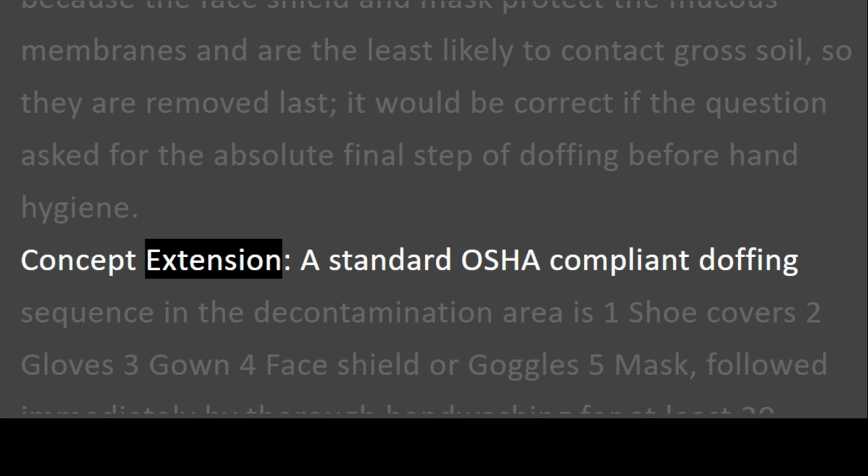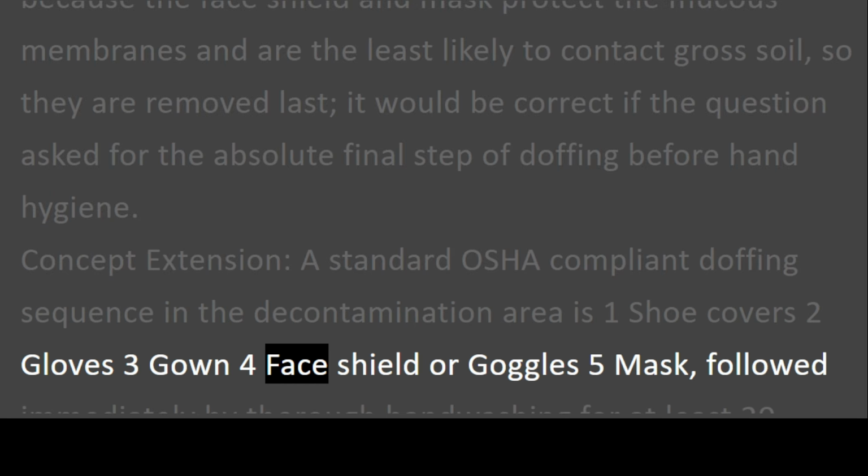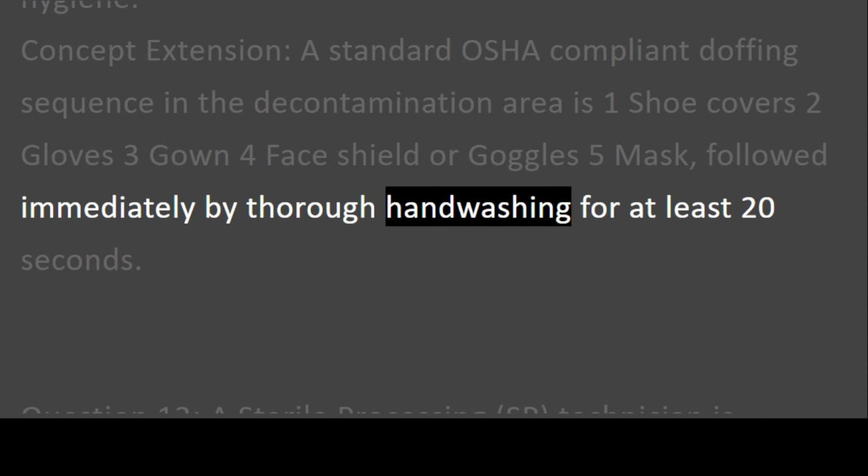Concept extension. A standard OSHA-compliant doffing sequence in the decontamination area is: 1, shoe covers; 2, gloves; 3, gown; 4, face shield or goggles; 5, mask, followed immediately by thorough hand washing for at least 20 seconds.